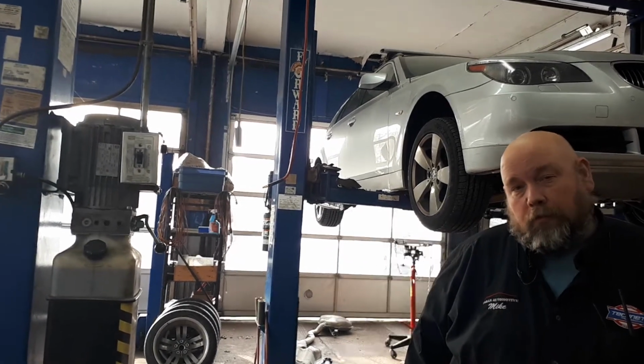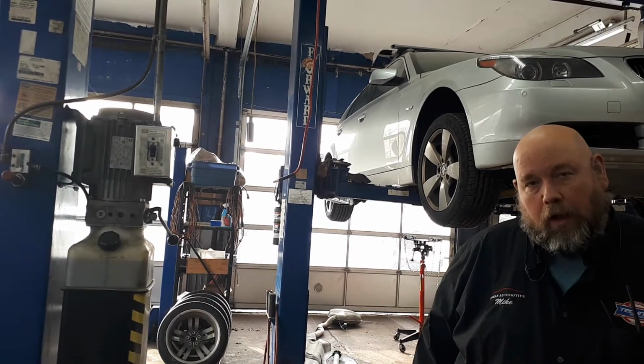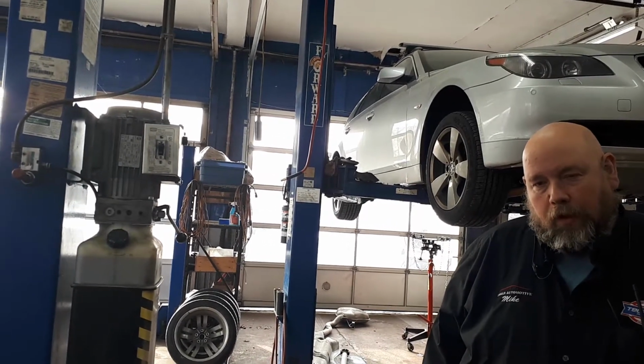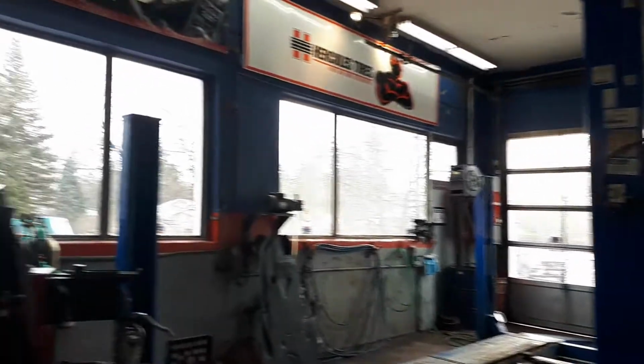Here today with a 2007 BMW 535xi, all-wheel drive with a drivability issue. Our man Drew has got the component that has failed on the bench. Let's go over and say hi.